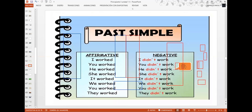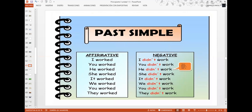And I want to show you here one more time some more examples of affirmative and negative. You have this in your WhatsApp. I worked, I didn't work. You worked, you didn't work. It's very simple. Spanish is more complicated here. English, as you see, is only one form. Worked, worked, worked. Spanish is very complicated. Yo trabajé, tú trabajaste, él trabajó, ella trabajó, nosotros trabajamos. More complicated. English: worked. That's it. The same in negative. Didn't and the verb. Simple.